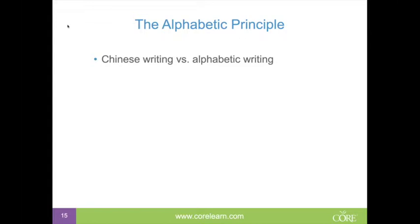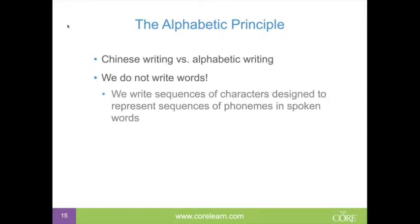Alphabetic writing, on the other hand, that's the whole nature of it. Alphabetic writing captures the phonemic structure of spoken words and puts them down in print. So as a result, we don't write words. I know that sounds weird, but we do not write words, in the same way that the sun does not rise and set. We talk about the sun rising and setting, it's a manner of speaking. They do write words in Chinese, by the way. But in English, in Spanish, and all other alphabetic writing systems, we write phoneme characters, and we create a series of them, and we call that a word.